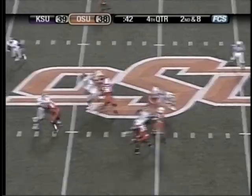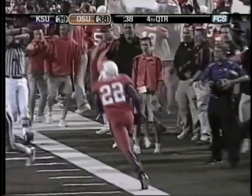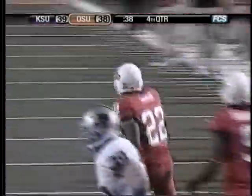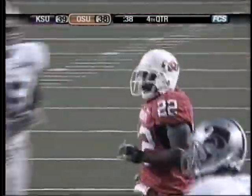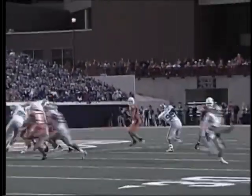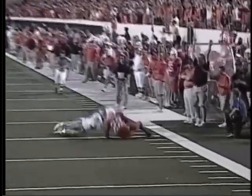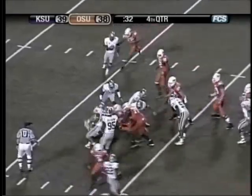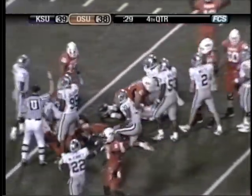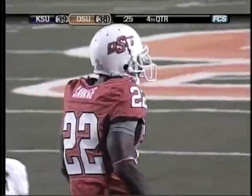Zac takes a snap, drops back, floats it down the left sideline for Savage, and he makes a leaping catch inside the Kansas State 20 and out of bounds at the Wildcat 18-yard line. Great call. You swing him out of the backfield and put him on a linebacker, and that's a mismatch, but he knew where the ball was, and the linebacker, Holick, did not. He was not out of bounds. 1st down, handoff to Savage, up the middle, room to run inside the 15, and down to the Kansas State 11. In the center of the field, trying to set up Ricks for a short field goal.